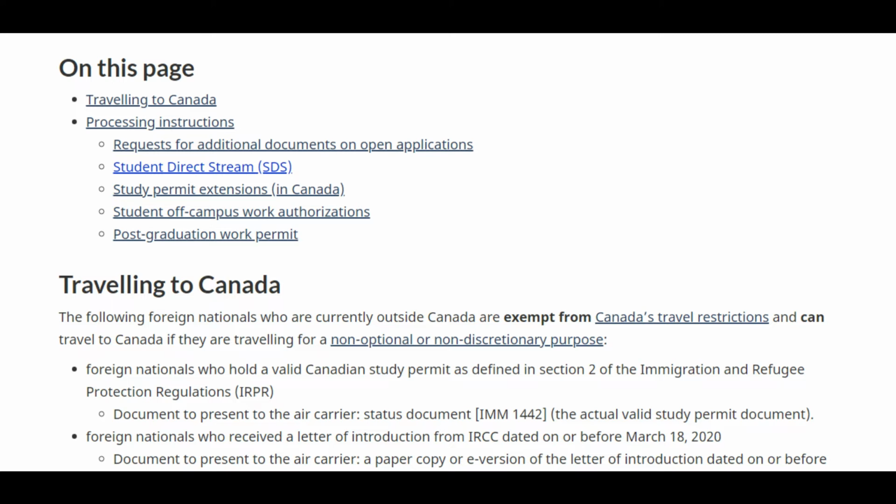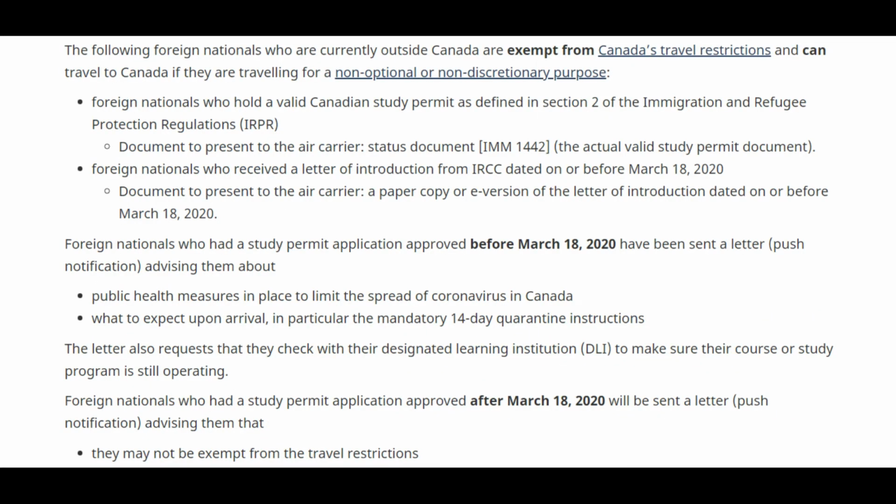Document to present to the air carrier: a paper copy or e-version of the letter of introduction on or before the March 18. That means if you are an international student, you were studying in Canada, but because of some reason you came back to India and you were supposed to go back to Canada to continue your studies, you have a valid study permit, you are still allowed to travel to Canada as long as you are able to get flights. Additionally, if you had applied for the visa, you got the visa before March 18th, you are still allowed to travel to Canada as long as you can get the flights.